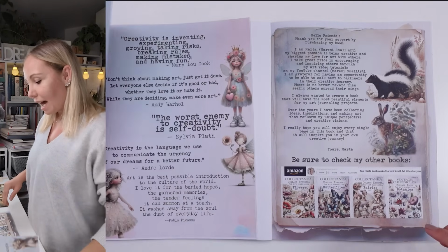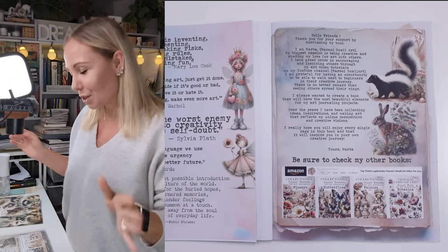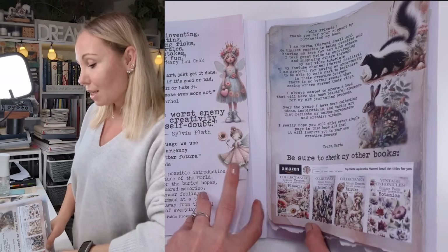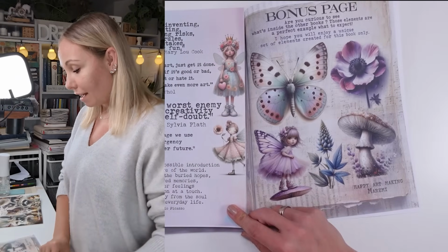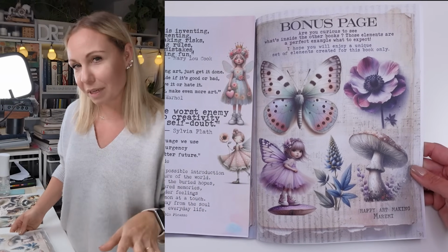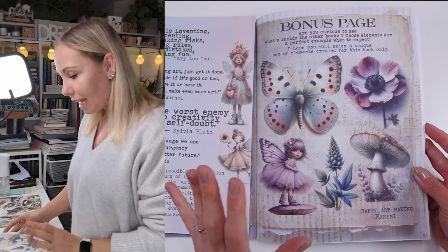And I did not include the actual sayings because I didn't think that we need them right now. Maybe in the other books we shall see. But instead I swapped this page for the last page, which is a bonus page. So I really think it's fantastic because you are getting a full beautiful set of images. The images are not repetitive. You're not gonna find them anywhere else. These are created, dedicated for this book only.